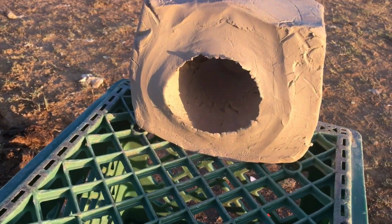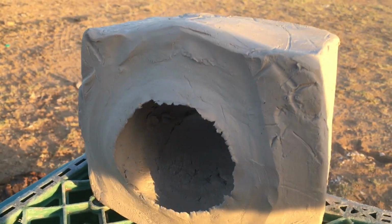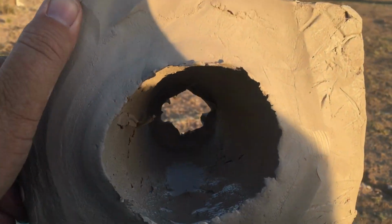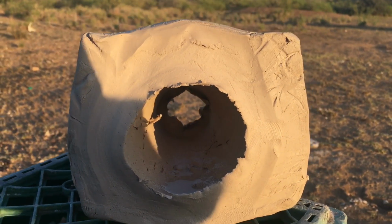Here is what the block of clay looks like on the exit side. Here's what that looks like in relationship to my hand. Let's turn this around a little bit. There you have it. You can see some water is inside of there as well.